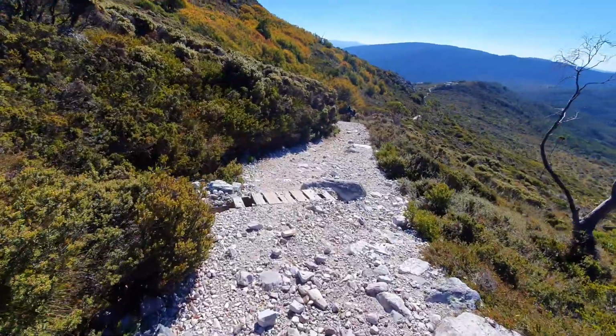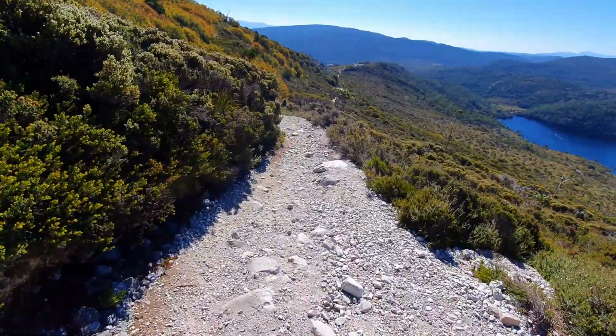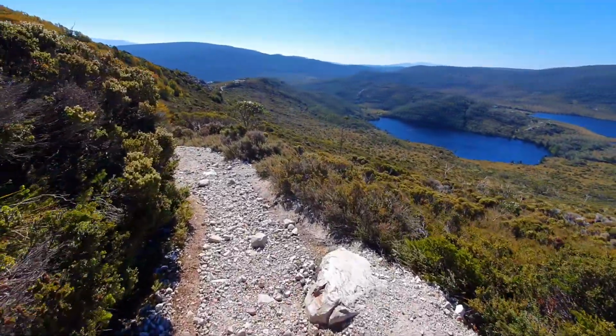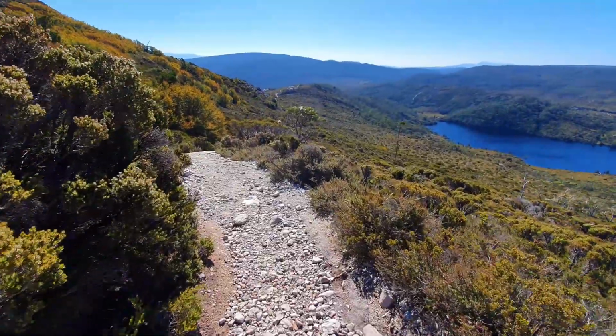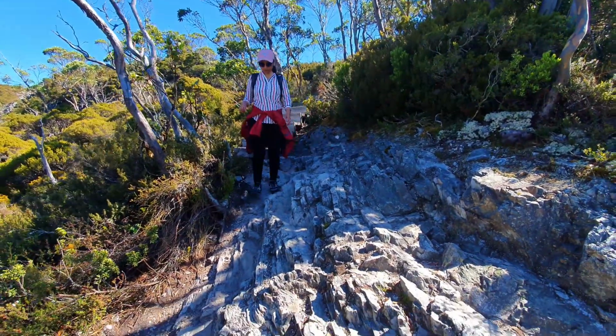We are on our way down to Dove Lake. While coming down, you have to be very careful because there are loose gravels on the way. So you need to come down very slowly. So you can see the kind of terrain which is there.